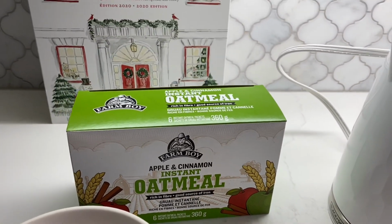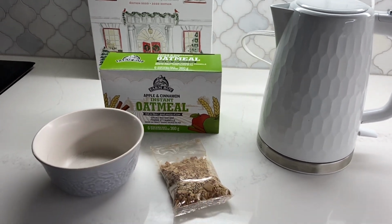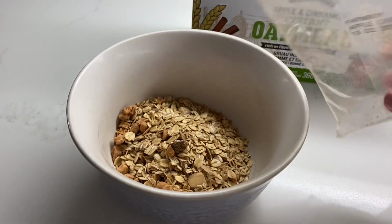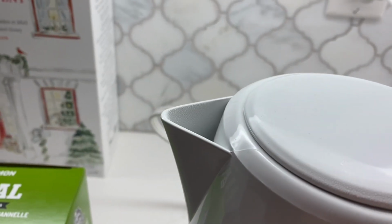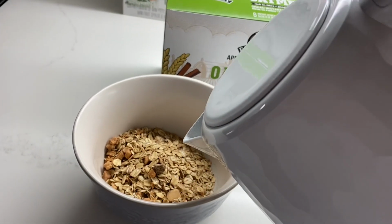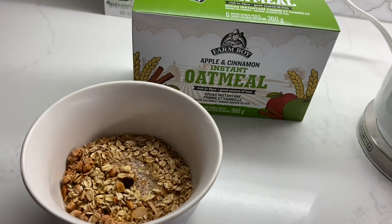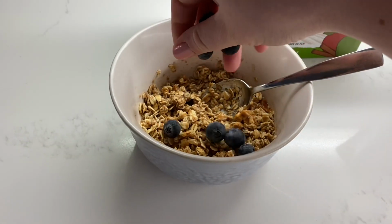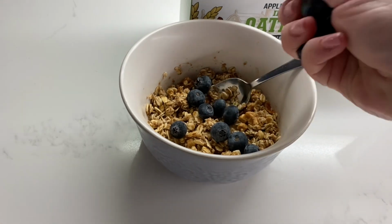This morning I'm doing a little something different and I'm having oatmeal for breakfast. This is one that I had gotten from Farm Boy and it's delicious. I love it. And I thought it was just a little bit of a change from the toast that I've been having recently. So I'm just boiling my water and going to get that all ready. I love putting blueberries on my oatmeal and I just find it's just a little bit of something sweet added to it, so it's perfect.